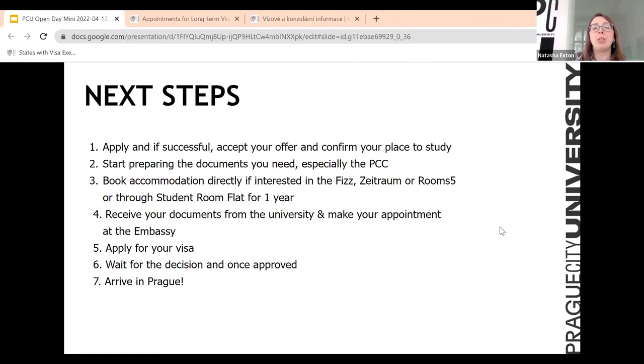And this is really important actually, if there are delays in your country in terms of getting an appointment, to make sure that you've got the documents in time for that appointment and that they're going to be valid. So that's just another top tip for you to bear in mind. So you're preparing your documents that you need. You should book your accommodation if you're not requesting it through the university. Alice ran through the options and there's a bit of a reminder on the screen now.